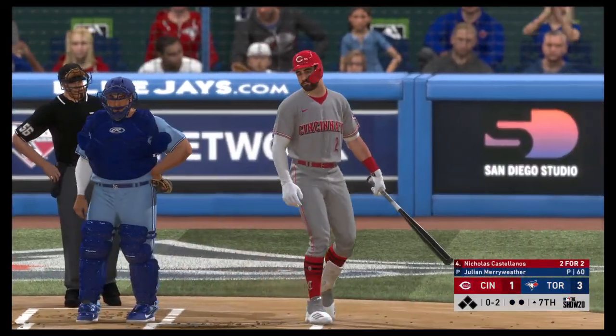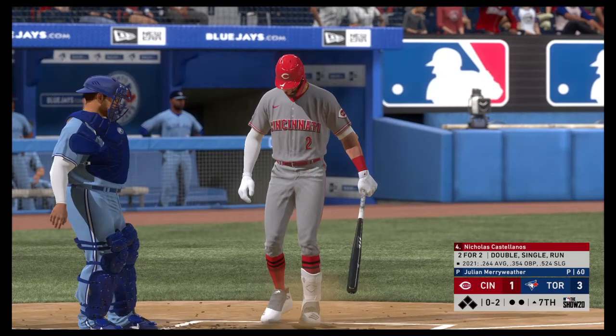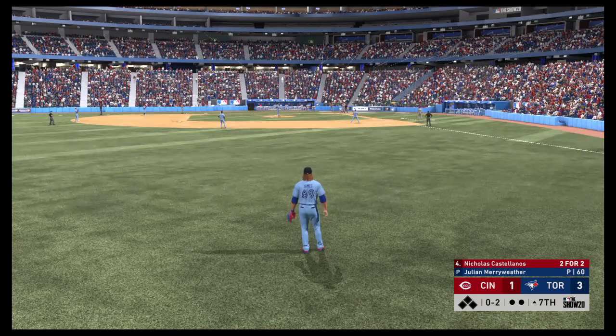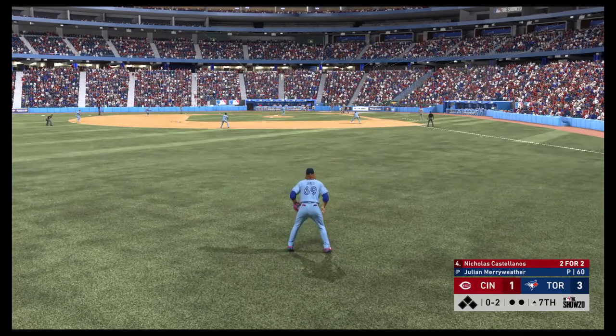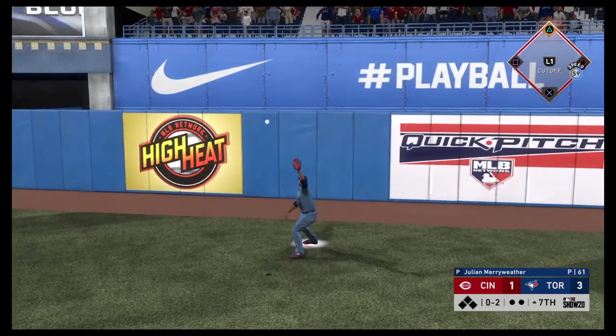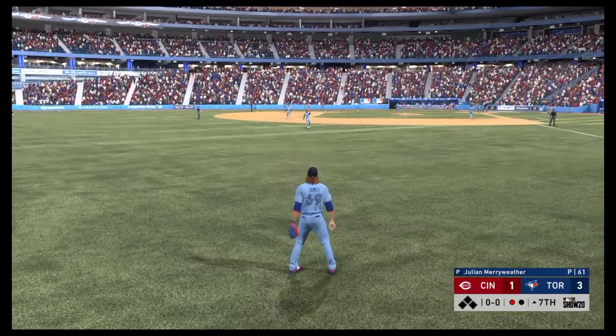Nick Castellanos at the plate now. 2 hits in 2 trips for him thus far. Even though we're moving into the back end of this game, they're only down by a couple of runs. You know that old slogan of a bloop and a blast? They could certainly use that right now. Hit pretty well out to deep left field. James is on the warning track as he hauls it in for a loud out number 1.